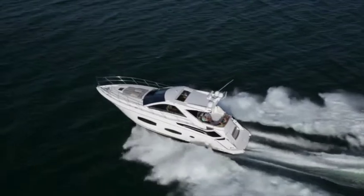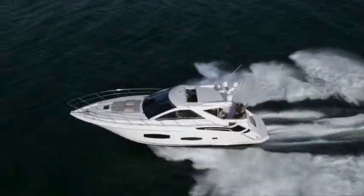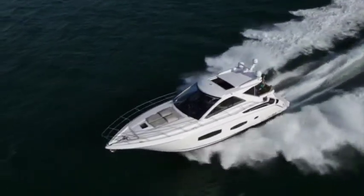Sure. And we are getting pretty close to a mile to a gallon, which is what you'd like to get in a big boat. It's a 450-gallon fuel tank. Normally, you want to have a 10% reserve, but you'll definitely get 400-mile cruising range out of that. That'll get you to Bahamas and back.